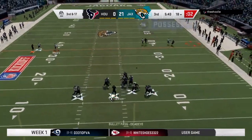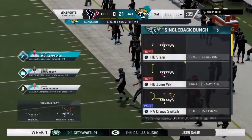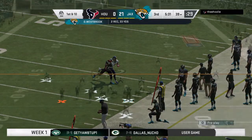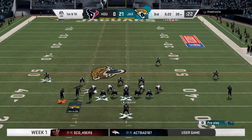Now it's Jackson. Open man is Westbrook, complete. And a nice gain of 21 yards. He's such a good route runner. Shows it there on 3rd down. Very proficient and a good pass.